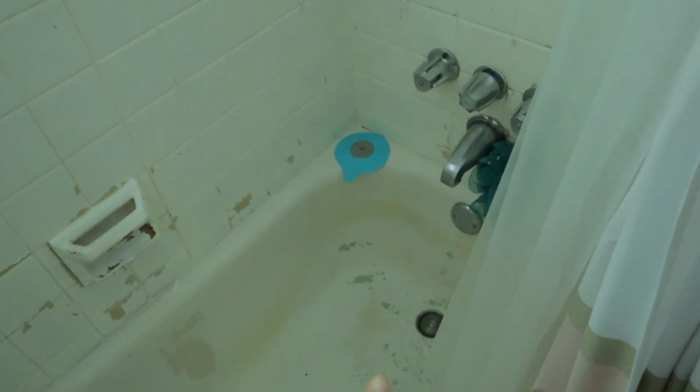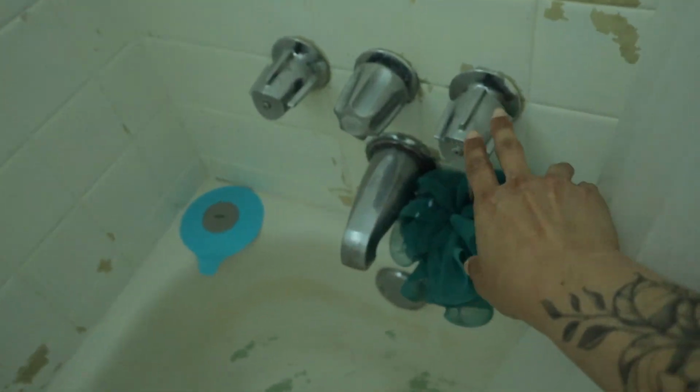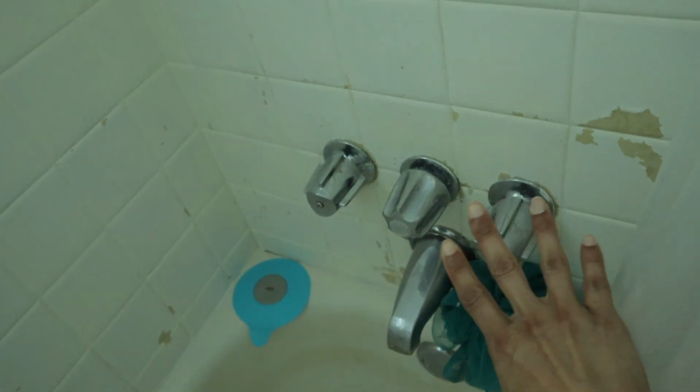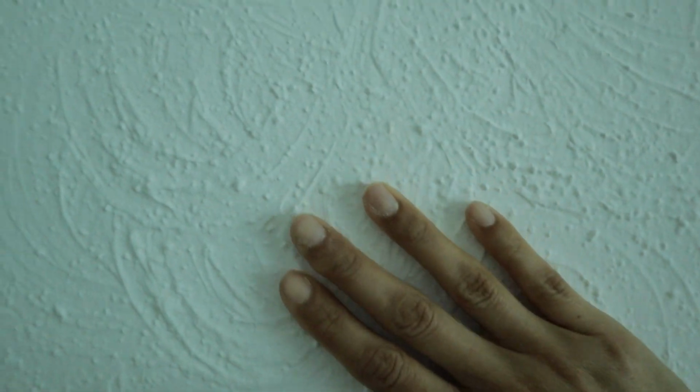This is a super old bathtub. Like, everything is chipping. The, what's it called? The faucet and stuff is like super beyond old. This is terrible. Even the texture on the wall is like super old school. They literally just like smacked some paint on top of it. Don't mind my swimsuit. They literally just put some paint so that it would be like sellable with the rest of the house.